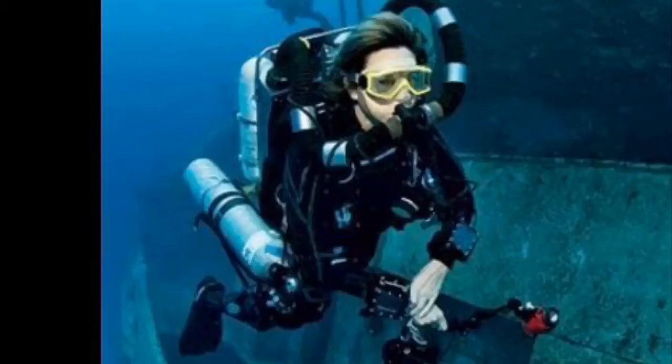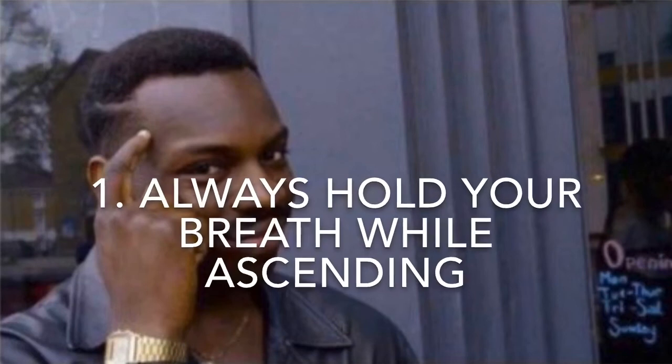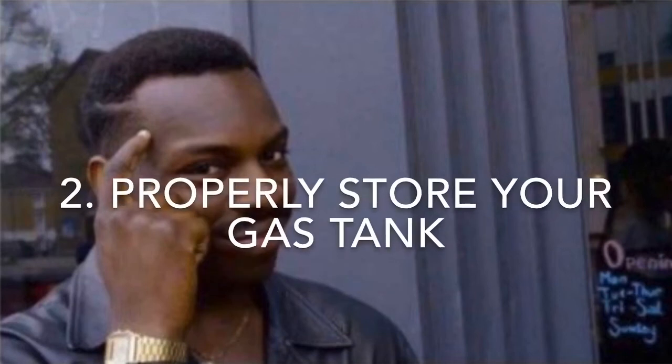Even though there are so many things that can go wrong while scuba diving, I would still like to try it out with my knowledge of gas laws. I will know to always exhale while ascending and properly store my gas tank.